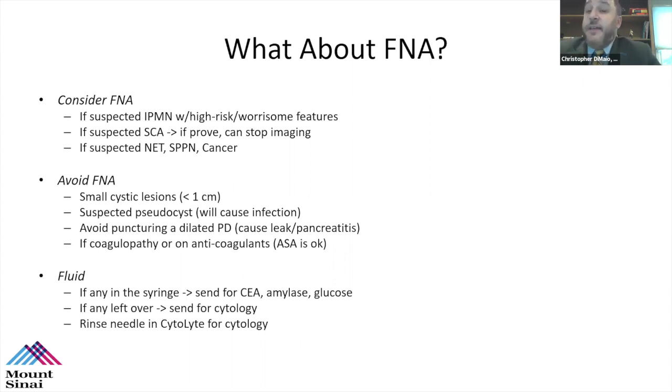If I have any left over, I'll send it for cytology. And then no matter what, whether I have fluid in the syringe or not, I'll always rinse the needle with saline into CytoLyt and send that for cytologic analysis.